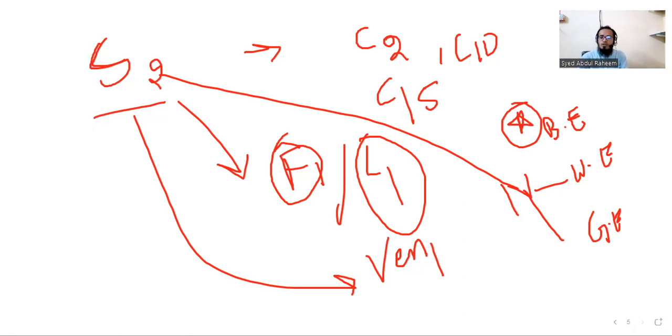Now we will talk about S3. If there are any doubts with S2, please clarify within 1 to 2 minutes.